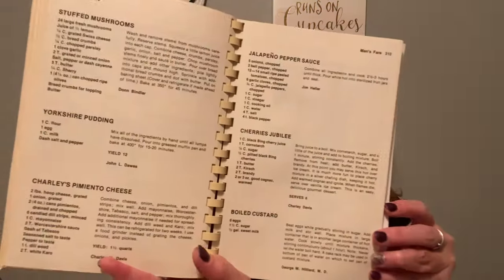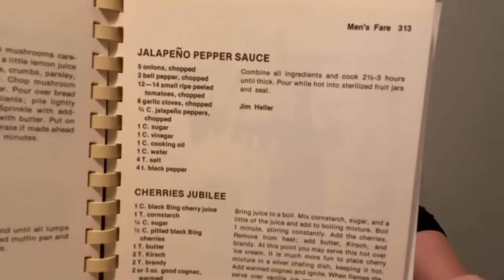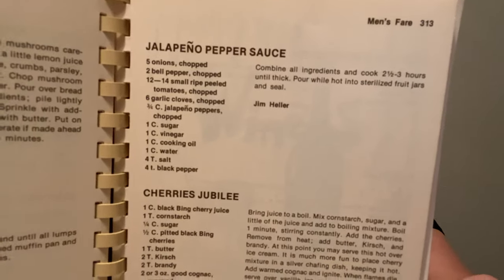So in this, marinated vegetables, dilled cocktail meatballs, filet mignon with chicken livers, I'll pass. Thank you. There's a chili recipe. Jalapeno pepper sauce. Now that doesn't sound too bad. I don't eat jalapenos, but a lot of people do. But it doesn't have pictures or anything. It is just the basic recipe there.